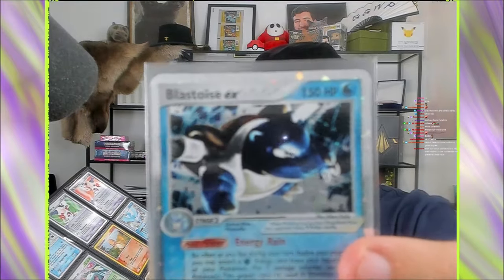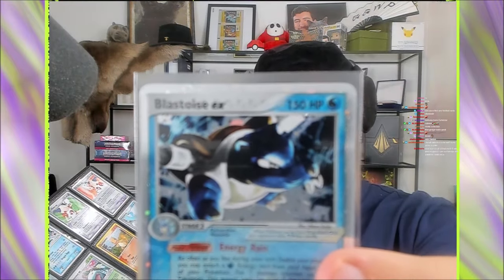Let's take a look at my Blastoise too. Look at that Blastoise. Oh, that's a gorgeous card, man.